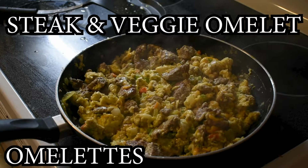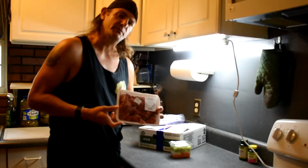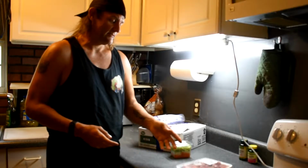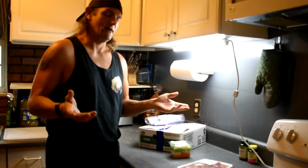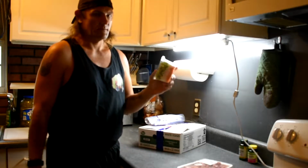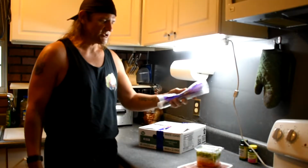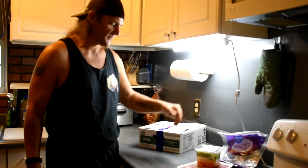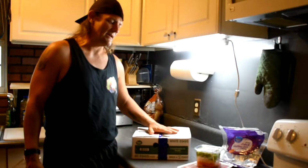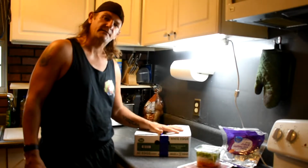For today's omelet, I'm going to take a pound of chopped stew beef. They call it stew meat. It's basically just beef chopped up in little pieces already. So it's like steak. I'm going to take some diced up onions, celery, and carrots. A little bit of cheese, what's left in that baggie. And we're going to go ahead and do 1 dozen more eggs. And I'm going to make a nice steak and veggie omelet.